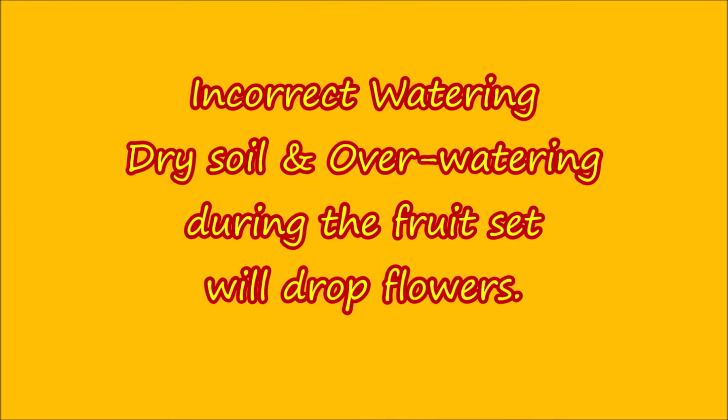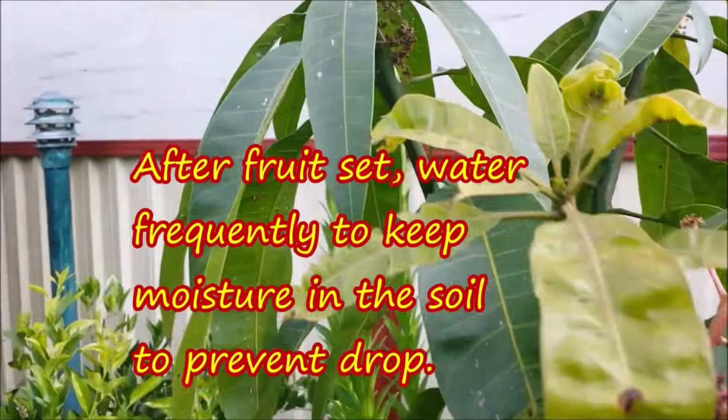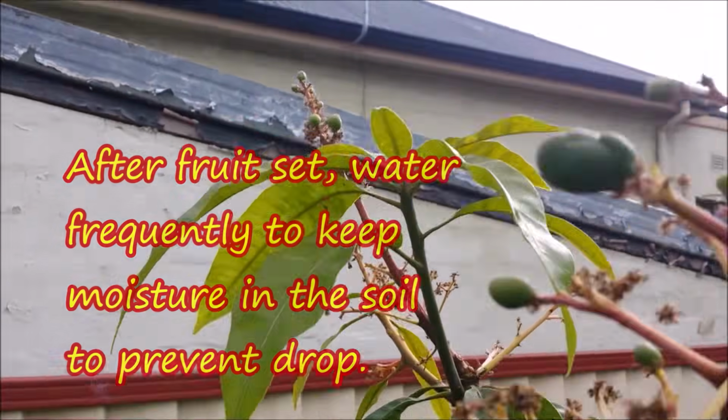The dry soil will cause the flowers to fall. However, overwatering will also drop flowers. After fruit set, water frequently to keep moisture in the soil to prevent drop.